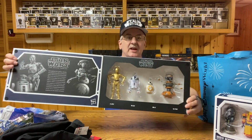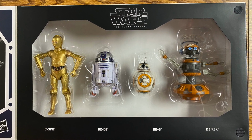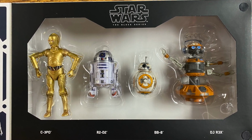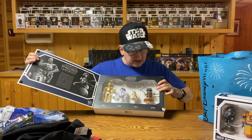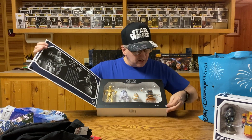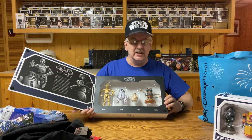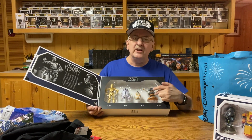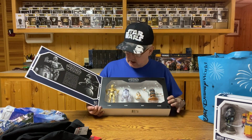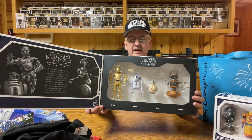If you look, BB-8 is pretty dirty there, so he's been rolling around the desert or somewhere. R2-D2 is a little bit dirty. C-3PO is pretty clean. You know, he's kind of pristine. Got to keep himself clean a little bit. And then, of course, we got the DJ droid. So, I thought this was a nice little addition to my collection. I think this is really the only way. Oh, no, they do have DJ in a 6-inch action figure. I think he's behind me in here. But this is kind of a neat set for all 4 of them that are part of Batuu.